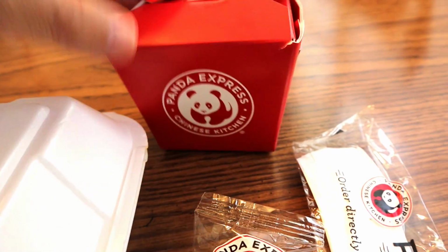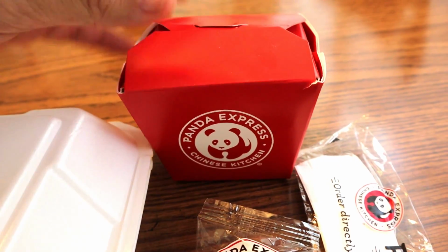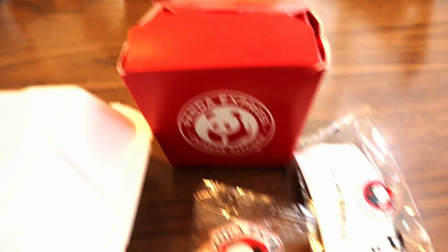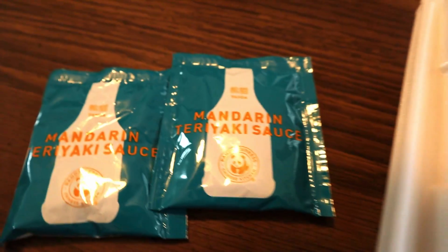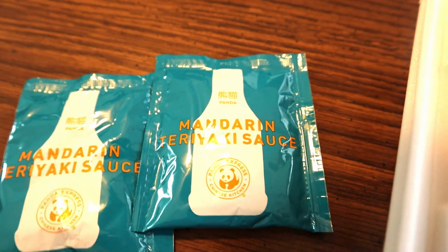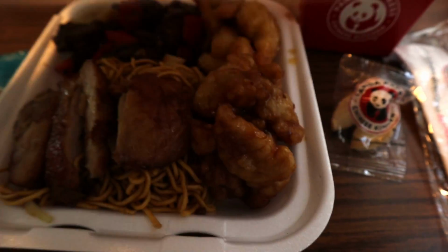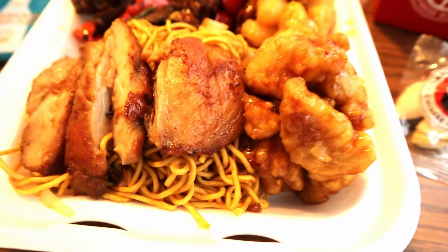Then I got a little express box. This is a medium size. And I got a surprise in there. Well, maybe it's not a surprise. It's extra for me. We got a little fork and napkin over here. We got some marinade sauce over here, teriyaki sauce. But inside the box, my friends, I loaded it up. This was a large box.